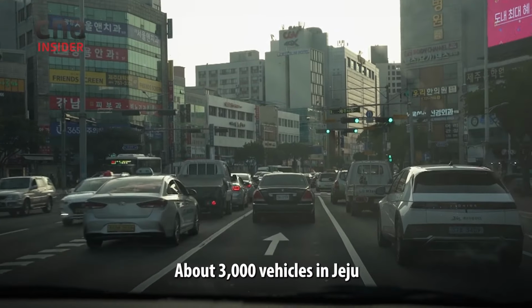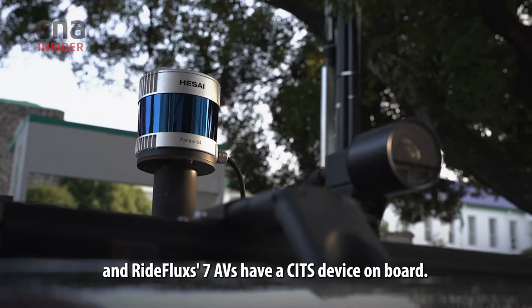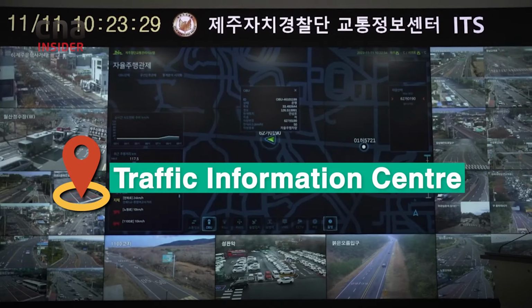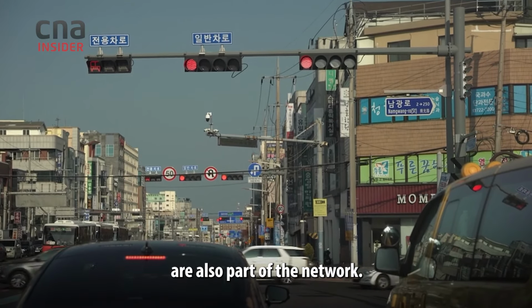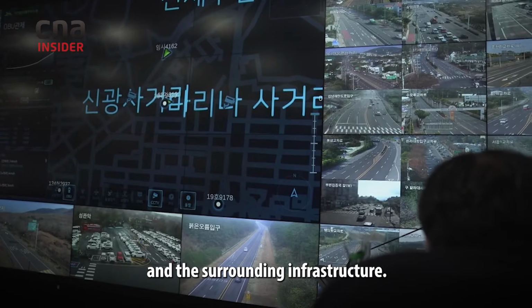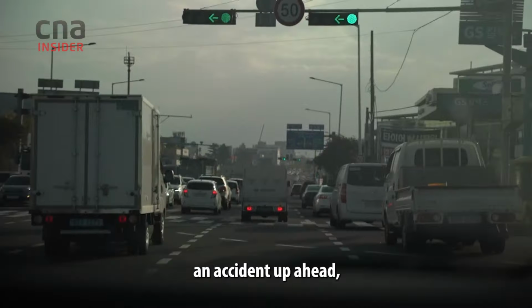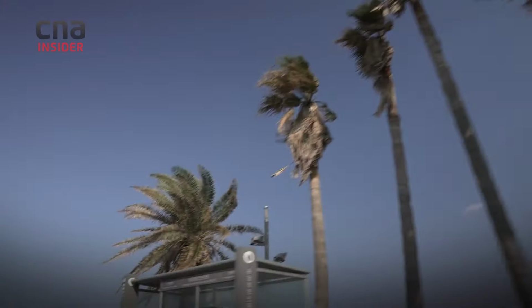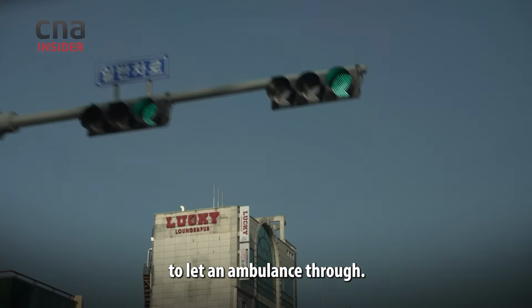About 3,000 vehicles in Jeju and Rideflux's 7 AVs have a CITS device on board. This connects them to the central system here. Road cameras or traffic lights are also part of the network. This allows the team to communicate with the AV and the surrounding infrastructure. For example, cars can be warned about an accident up ahead, roadworks, or a sudden fallen tree. Traffic lights can also turn green on cue to let an ambulance through.